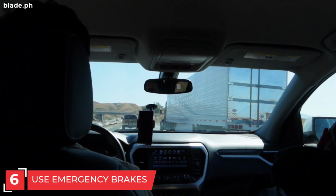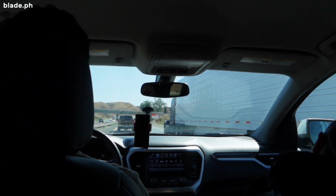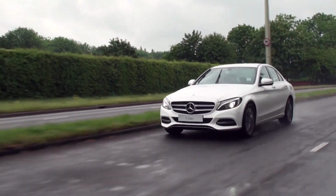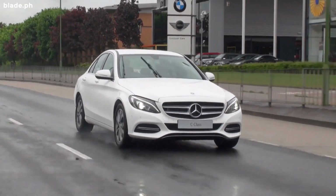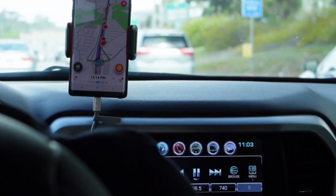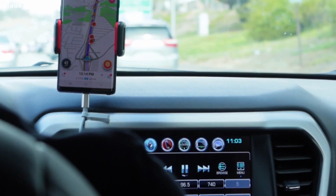Step 6. Use emergency brakes. You can also try using the emergency brakes if your car is already at a low speed. This is also known as the parking brake and can be found in the center console between the two seats in front. If step 5 does not work for you, you can try this, but make sure that the car is as slow as it can possibly get. If you pull the emergency brakes while the wheels are still rolling at a fast speed, you may end up with locked wheels. This can make your vehicle suddenly stop and could cause it to tip over.